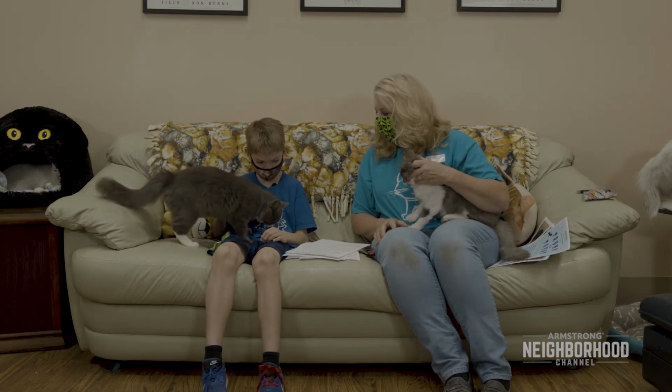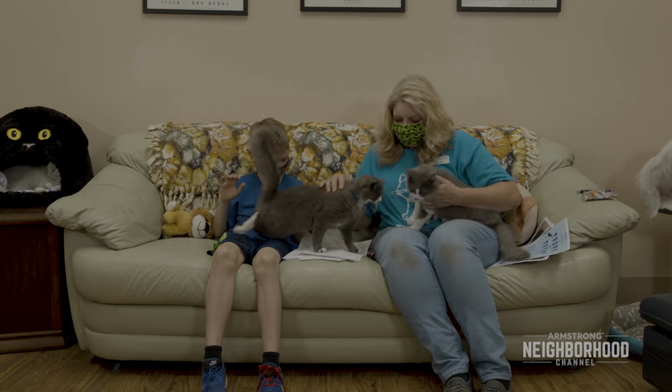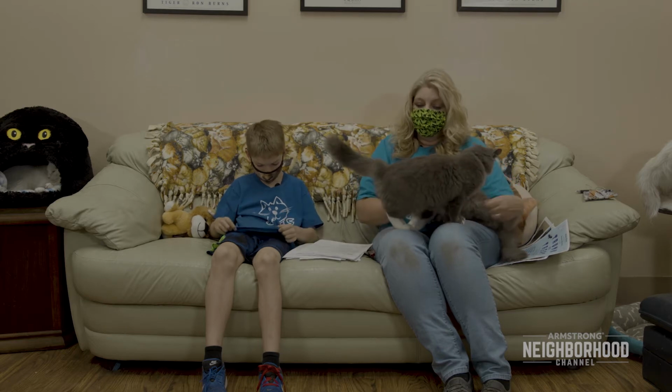Look at how nice. Look at that. These are 2 very lap kitties. Yes, they are lap kitties, and they love each other. It would be really nice to keep them together if we could.